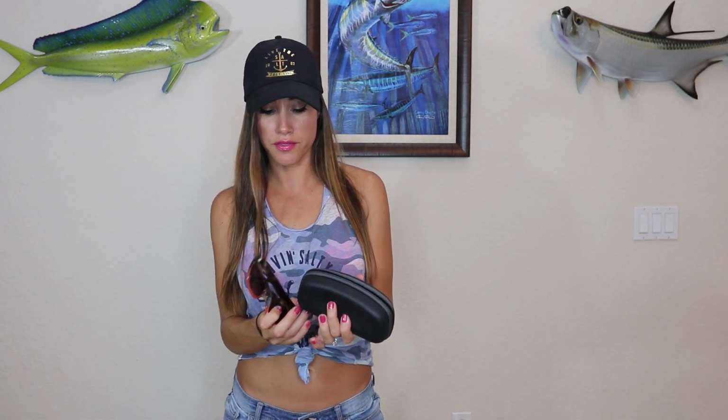Another pair of sunglasses that I really like, also by SaltLife. And these are just fun. I like them because they're just a fun color, just a fun frame, but they're also great fishing sunglasses. This one actually lets a little bit more light in compared to the Lauderdale, the other one that I was wearing. I like them a lot.